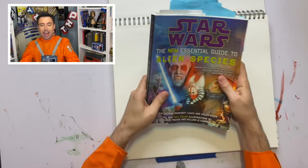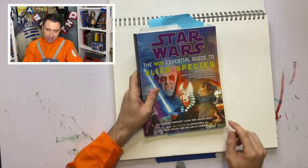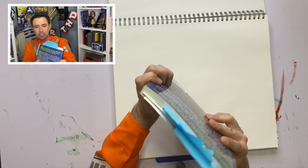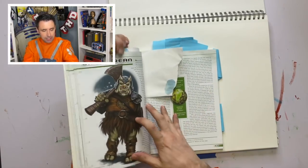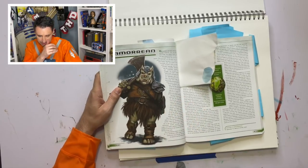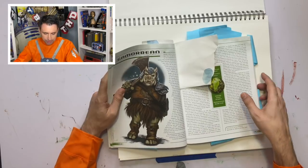So again, I referenced my essential handy dandy Star Wars: The New Essential Guide to Alien Species, when I'm working on these books. Again, look at all of those post-it notes, all of the research I did when making these books. A Gomorian is one of these pig-like warriors, and the suggestion was maybe he would be an ice cream scooper, an ice cream attendant.